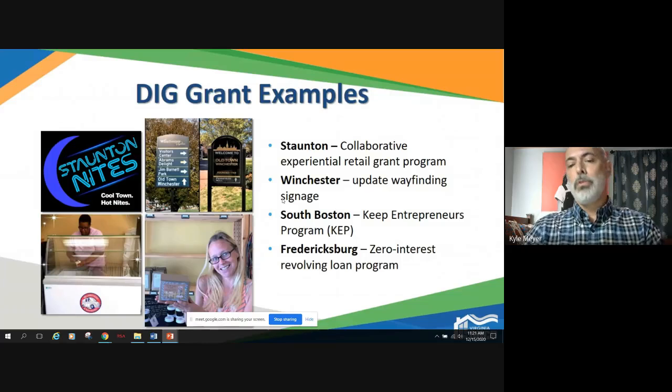South Boston funded their Keep Entrepreneurs program. So this is a program to support local businesses. They went through a community business launch program, and they had a number of businesses that they wanted to continue to support. And so they were able to create a schedule of local meetings and some incentives and education to keep these businesses thriving. And then Fredericksburg Virginia Main Street created a zero interest revolving loan program. They realized they really didn't have any incentives for their small businesses and their property owners within downtown. So they created that revolving loan program. And one authentic thing about this that you don't see very often is that it wasn't about doing a build out or rehab or facade improvements. They could actually use this grant for omni-channeling of a local business. So if a local business didn't have a web presence or wasn't doing any online sales, this revolving loan fund could be used to fund that expansion.